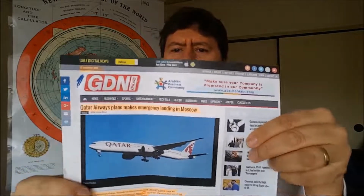So Qatar Airways makes emergency landing in Alaska, right here. GDN online, okay? Qatar to Alaska. The flight was from Chicago to Doha, okay? Let's look at Chicago right here. Green line. Let's say they're flying straight to Doha over the Atlantic, okay? They could have stopped in Spain, Portugal, or anywhere in North Africa, all the way here to Doha, okay? This green line will be the route from this flight, Chicago to Doha.